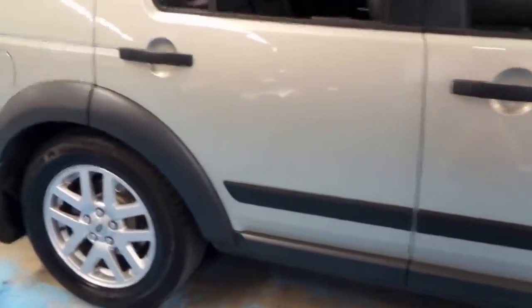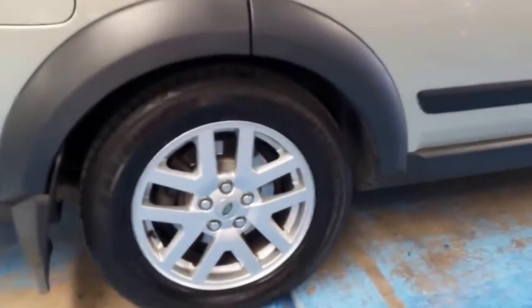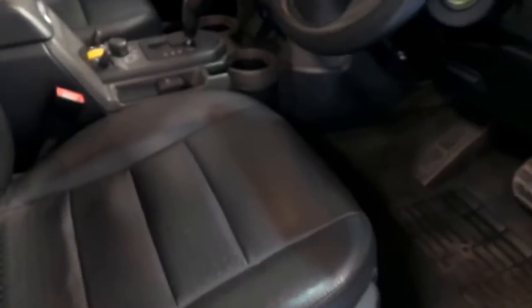It's got a very nice set of Continental tyres, which again, if you're doing serious off-road, you're not going to have Continental semi-road tyres on it either. But if you have been looking for a Discovery 3, I would strongly suggest you come and have a look at this car.